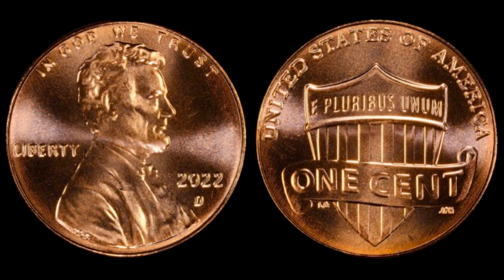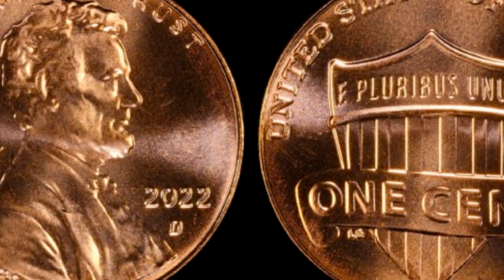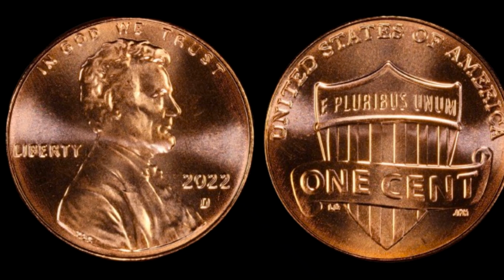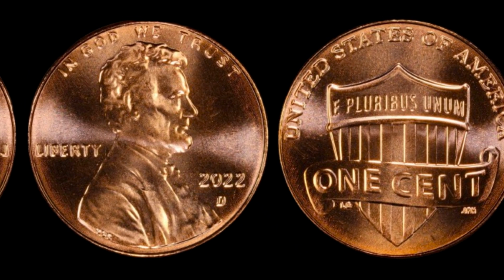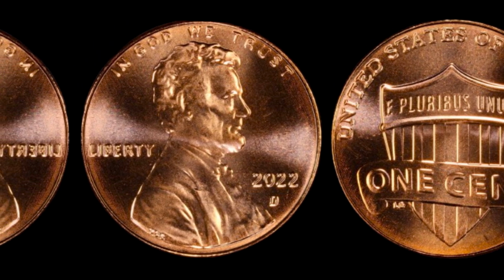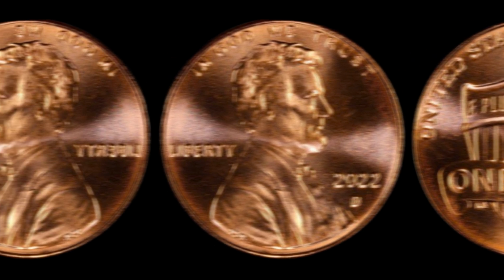We have a fascinating topic that's making waves in the numismatic world. Imagine finding a penny in your pocket change that could be worth $1.3 million. Sounds like a dream, right? But it's more real than you think. We're diving deep into the history, the current market value, and what makes the 2022 D Mint Mark Lincoln penny potentially worth a fortune. So, grab your magnifying glass and let's uncover the secrets behind this penny.